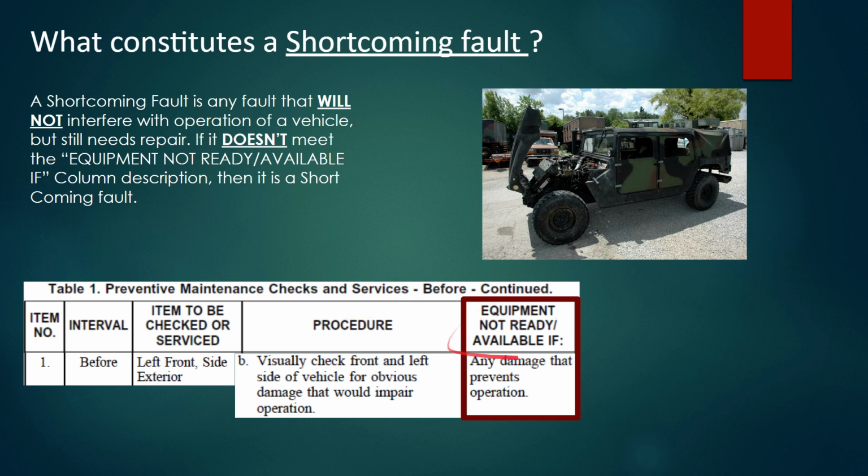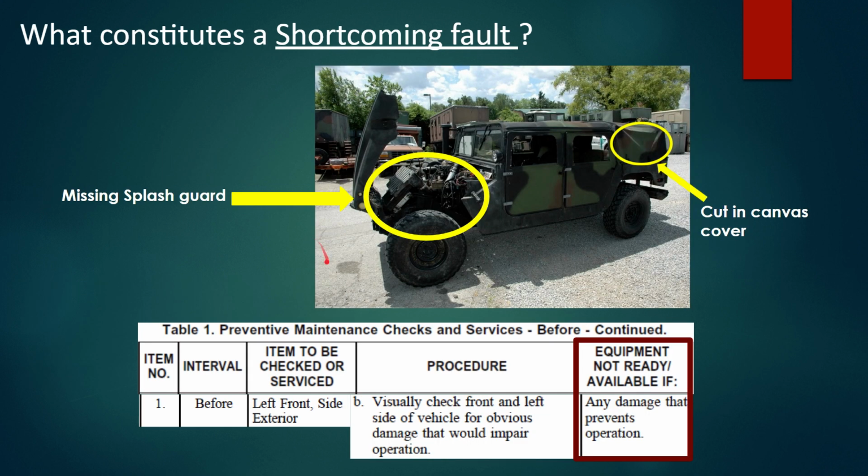So this is saying right here, it's going to be deadline if the damage prevents it from operation. But if it's something like the mirror's loose, like the bottom nut and washer is missing, so the mirror vibrates, that's going to be a shortcoming fault. It's going to be a slash, and that will basically say, hey, this needs to be fixed, but it's not going to stop the mission. Charlie Mike. So like they've got here missing splash guards or cuts in the canvas. It's not something that's going to stop you from rolling.